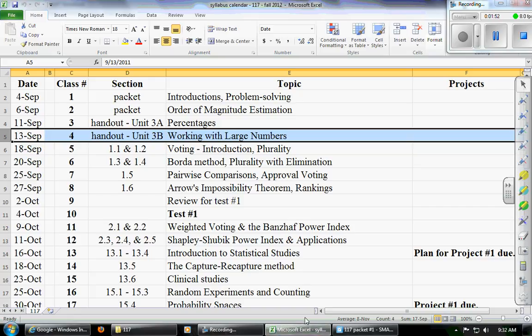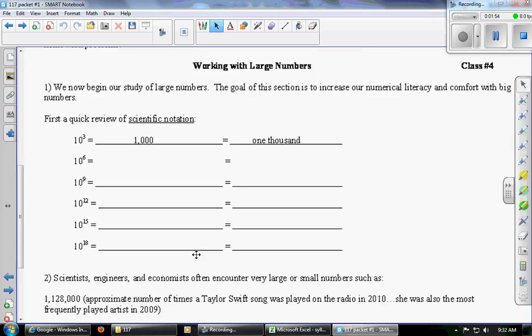All right, let's go ahead and take a look at page 13, and we will start here with number 1. And can we get Mary to read number 1? Okay, we have a lot of blanks for you guys to fill in.